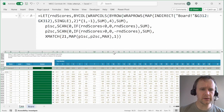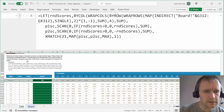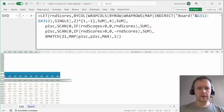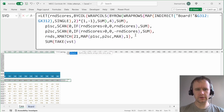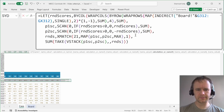And so finally, what is the question? I won't get the bonuses done, but I'll at least get this done. So what is determine the total number of net points? Okay, so then what we want is this is rounds, and we want the sum of both players' scores across all the rounds. So we want sum of take, let's just vstack P1 score with P2 score, and we want to take the first RNDS columns of that and sum them up.